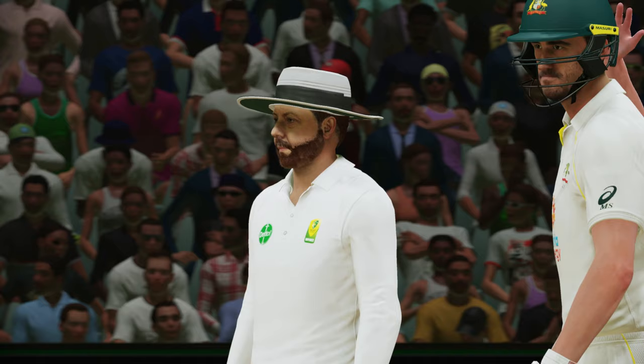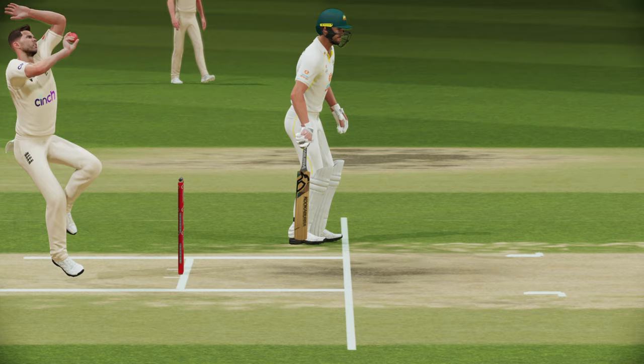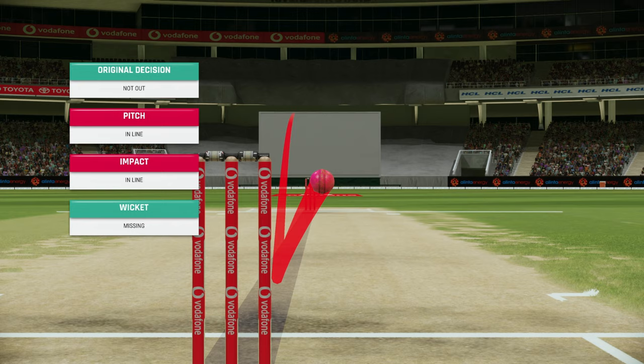Well, we'll give it a tough challenge. Call, we'll give it a whirl. Might be worth risking a review if they're right. Straight to ball tracking in. Line and length is spot on. Certainly no issue with the line. It's close, but not quite hitting a thing. Ends up wasting a review. What a pity.